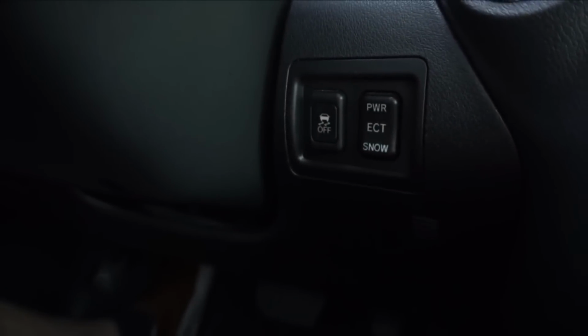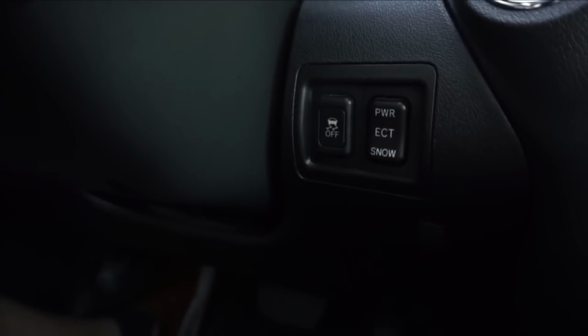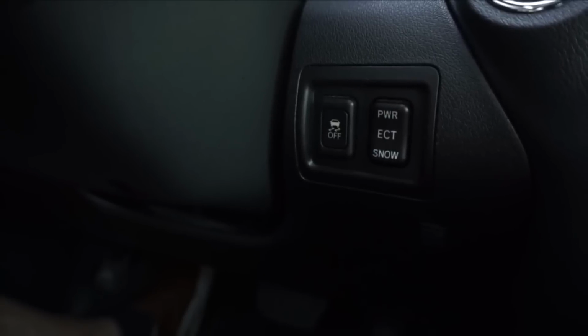And then, of course, you have your traction control button. If you push that, it goes off for a second, and then as you get above a certain RPM or speed, traction control comes back on. If you hold it down for 10 seconds, it will disable traction control and VSC.